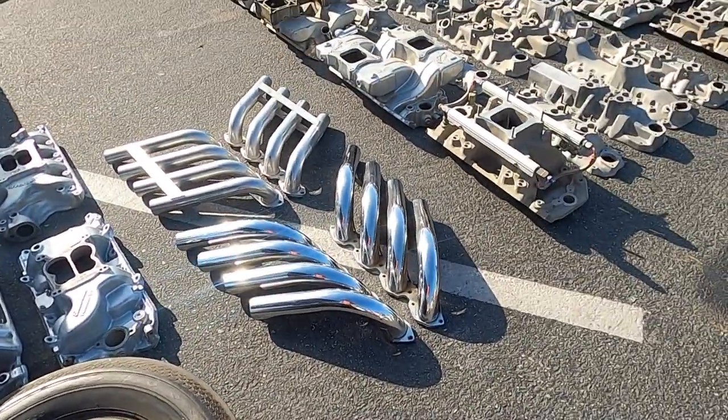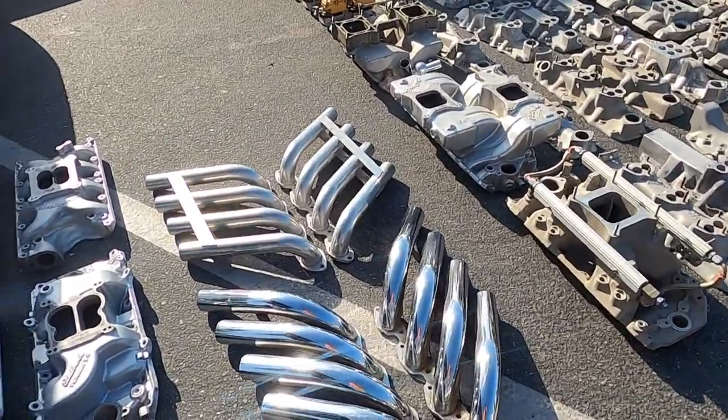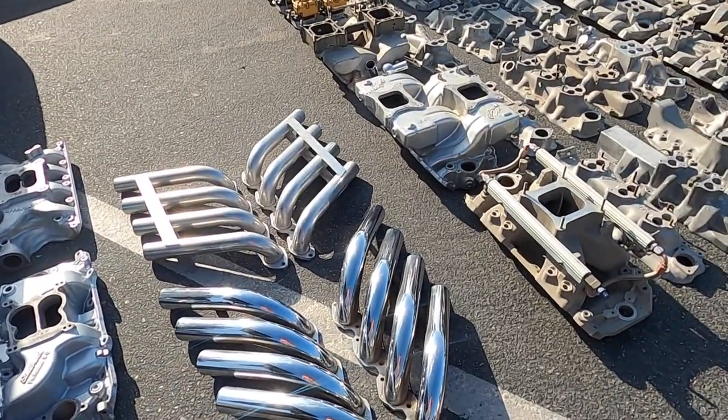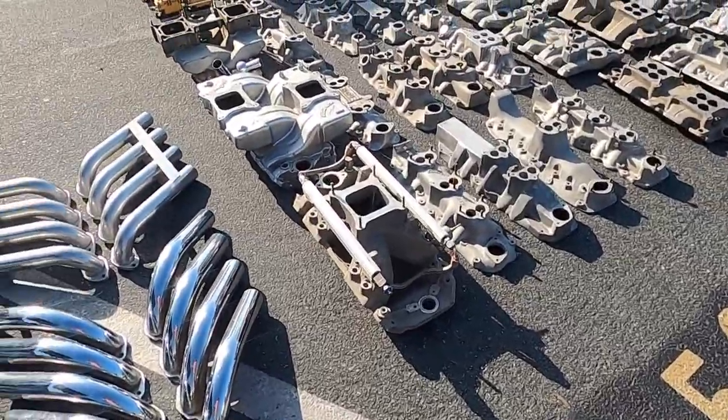So, I do plan on putting a Tremec in this car, but it's already got an automatic. Was it a Pontiac? Yeah, it's a 68. No, Pontiac Le Mans. Le Mans, okay. All right. Pontiac Tri-Power.